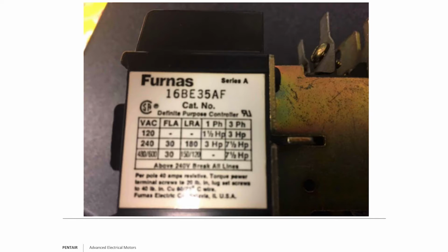All of these will be rated for some sort of class. Might be by voltage, by amp, or by both. In this case, this unit here is rated for 240, 30 full load amps. Now, remember, you got to calculate your service factor amps on the motor to make sure they fall within range here. They might also tell you horsepower, single phase versus three phase. LRA is line rush amps, which means your in-rush current or in-rush amp load. Typically, as long as you pay attention to the full load amps and size it that way, you should be covered.